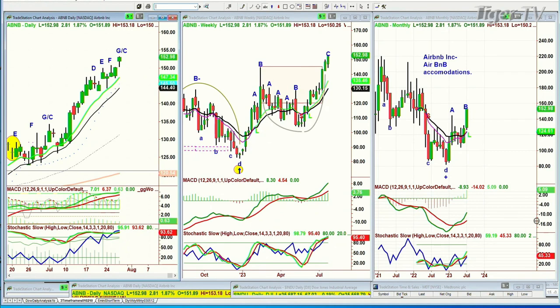So the question is, I am long. Where do we think it's going? And my answer is, Airbnb should make all-time highs above 220. I'm not giving that a time limit, although from the movement that I've seen, I would say by February to March of next year, if it has finally taken out 180, then that is absolutely game. But that's the way I'd look at it.